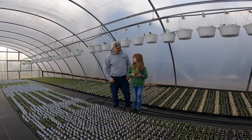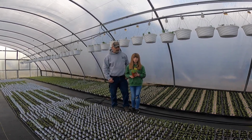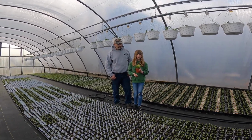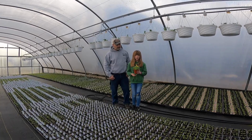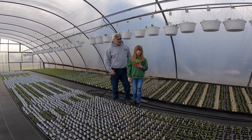Lauren's got us an update. Well, George, he's gotten pretty big ever since we skipped 2 weeks. He's getting so big that he needs a new pot, so we're just going to transplant him soon after he gets fertilizer because these leaves are turning yellow. Yep, he needs to be fed.